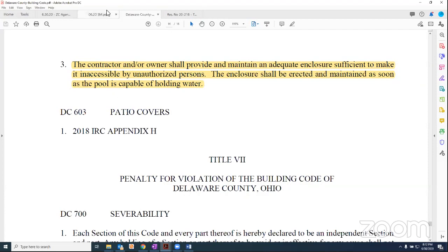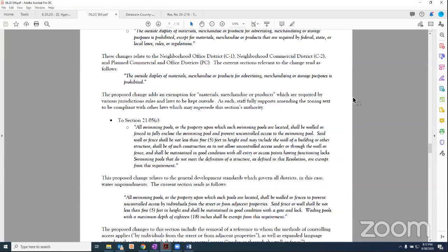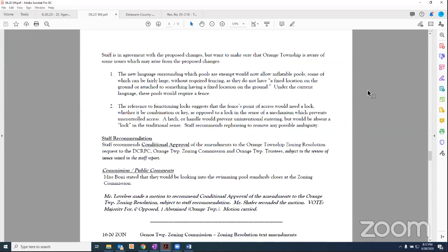Yeah, and I have no problem with the side of a building or structure being considered a wall. It makes perfect sense that the house, or a garage, or pool house or whatever can provide part of that enclosure. I think this is what Mark was bringing up earlier. Yes.